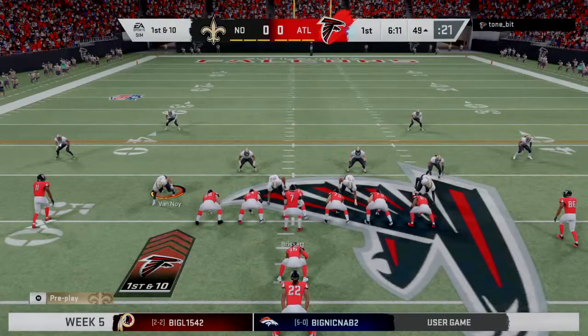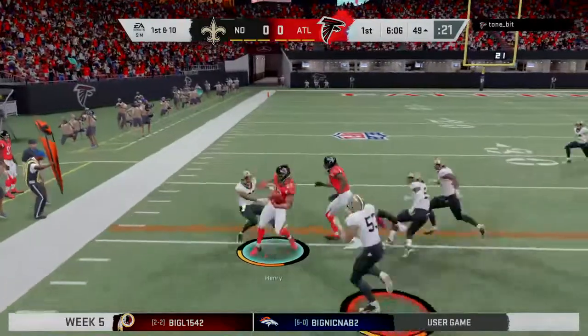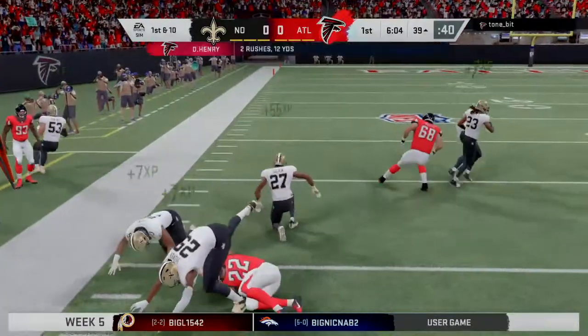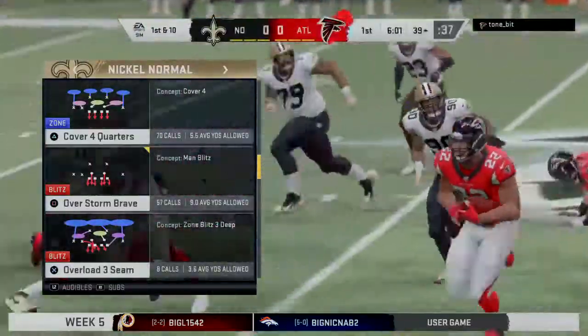Perfectly executed crossing route. A first down carry for Henry. And they'll get him down as he's inside. There and a first down for the Falcons.